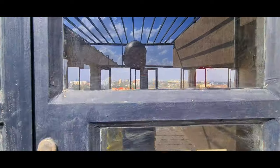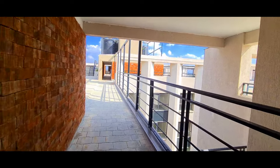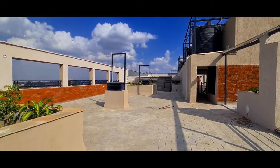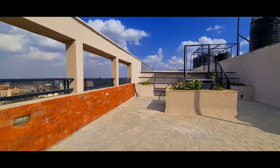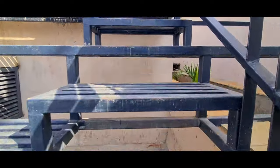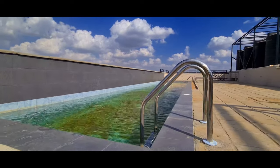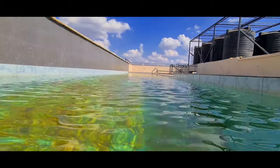So let me see what we have here. Okay. So, let me show you the swimming pool. There's more garden here. Now the swimming pool. It's right here. The swimming pool is right here. That is the swimming pool.